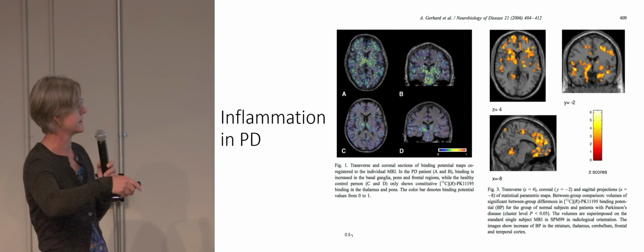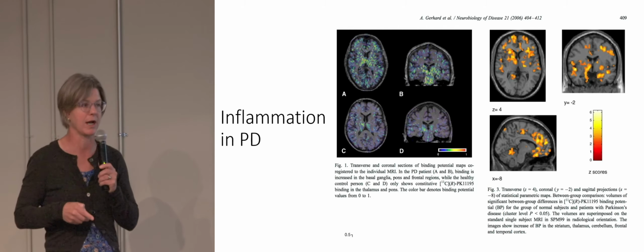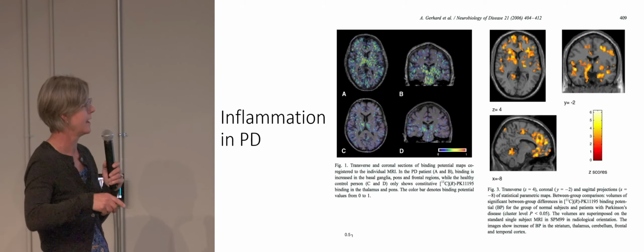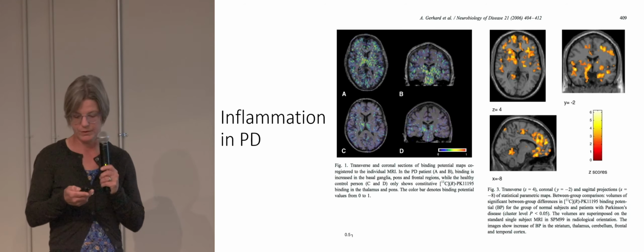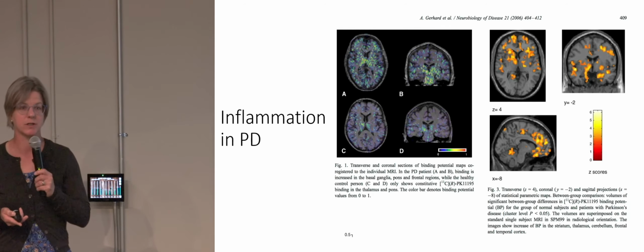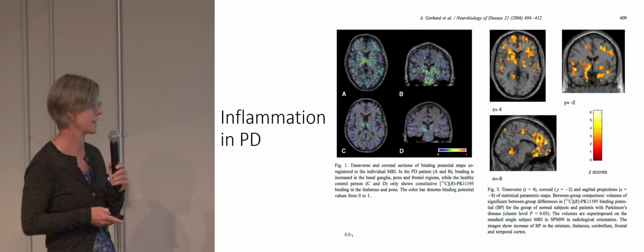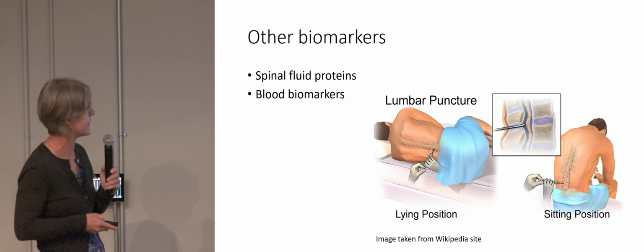And this is another PET scan study. So again, an injection was given to the person that then targeted these particular cells in the brain and marked the microglia. And there's increased microglia activity in Parkinson's disease compared with normal. So something is going on with inflammation in the brain in these conditions as well. So I'm actually going to skip that.